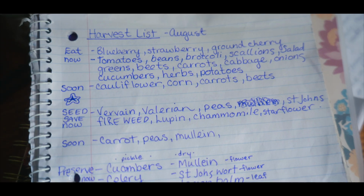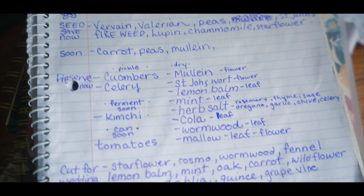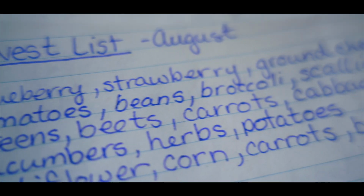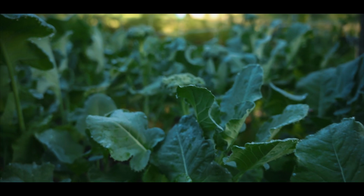Within my harvest list, I usually have some key categories that I hit each time. For me, the most important things are what's ready to eat and what's coming up soon, what seeds are ready to harvest now and what's going to be coming up as well, and then what is going to be up and ready to preserve.